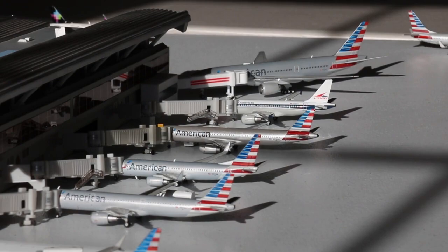Got American Airlines Airbus A319. This one in the Allegheny Heritage Paint Scheme. This guy's currently arriving in from Oklahoma City, and he's going to make a flight over to Minneapolis, St. Paul. We got that is a Airbus A321 LUS right there.